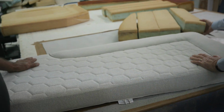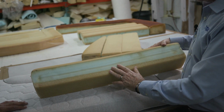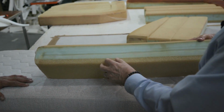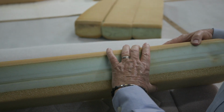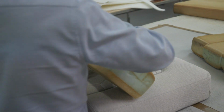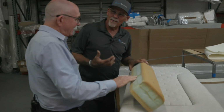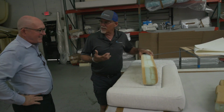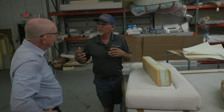Now, here's an example of a piece of foam, and you've actually got 3 different foams here. You've got a very expanded cell, you've got a more closed cell, and then you've got a different density on the top. Just give me 2 seconds on why do we have a sandwich effect like that? What's the benefit? The fancy word is ergonomics. With ergonomics, what you're dealing with is different compressions. Foams have different compressions, and they also have different densities.